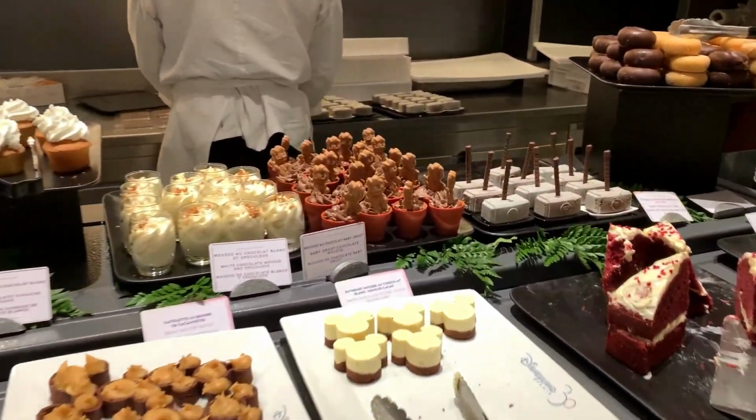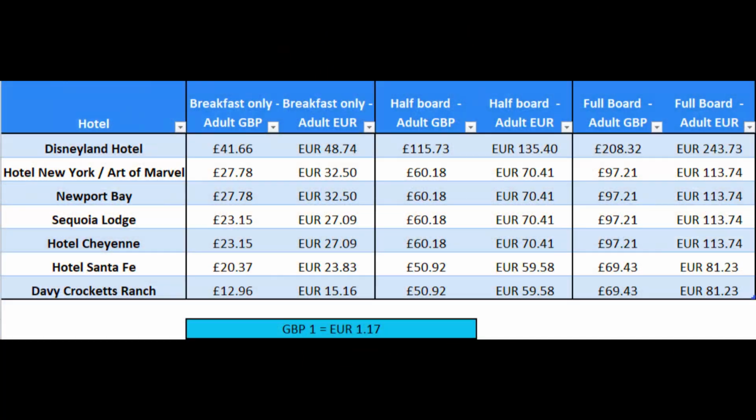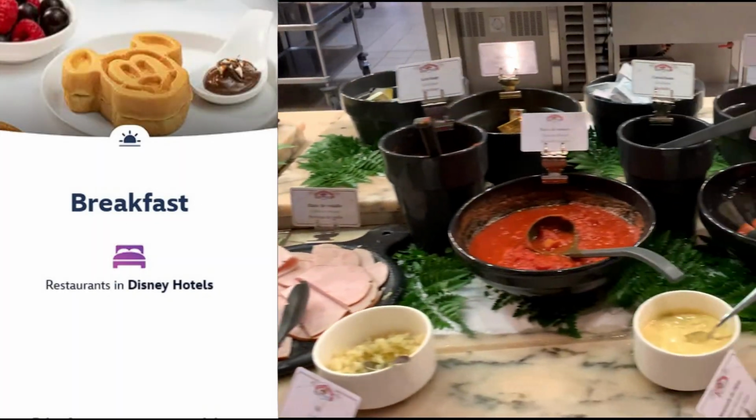We've pulled a table together as of April 2024 of the current prices for the different dining plans per adult. Note that these may change and Disney does occasionally put out special offers. Let's start with the breakfast only option. With the exception of Davy Crockett's Ranch, all the breakfasts are all you care to enjoy buffets.